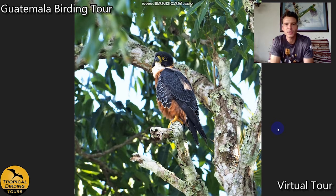And just above the turkeys, so the turkeys are everywhere in Tikal, right? From the parking lot to around the hotel, inside the archaeological site, inside the forest, they're everywhere. But in the central plaza of Tikal National Park, you can find all year round this spectacular neotropical raptor that's the most endangered raptor of the tropics of America, the orange-breasted falcon. There are very few breeding pairs, and one of them breeds in Tikal National Park.